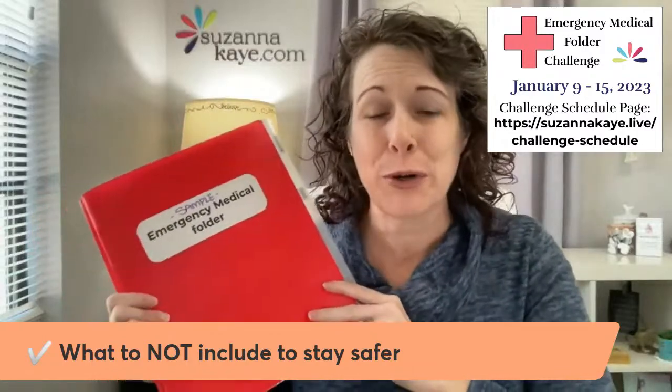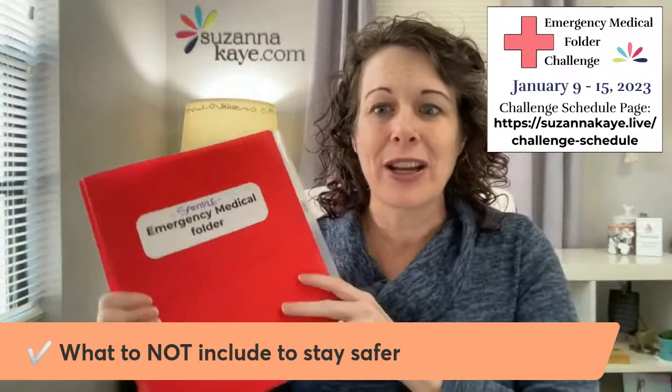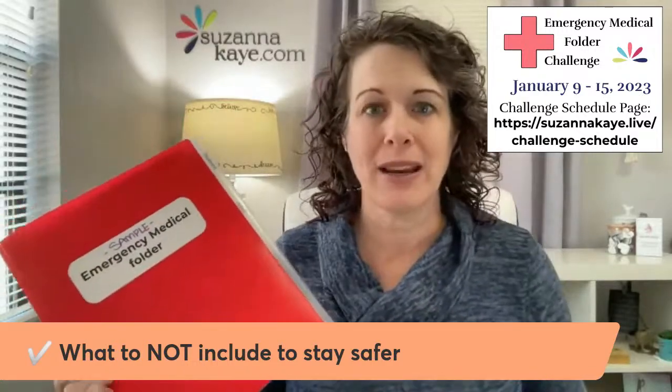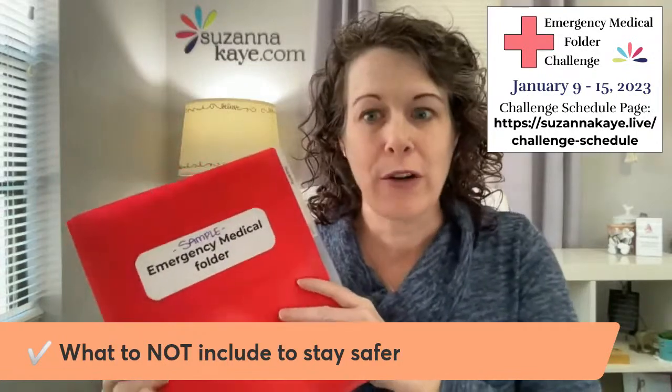And she was forever thankful for having her emergency medical folder because she had completely forgotten to even tell them about that. So these emergency medical folders, having a printed version that you can hand to somebody or that a first responder can find if you can't communicate, are so helpful.